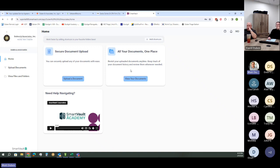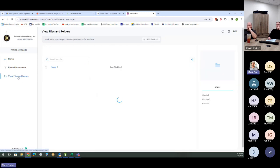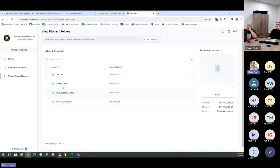Now that we're in, you'll see our names up here. I'm going to walk through uploading documents and show you the breakdown. I'm going to head to View files and folders. When you click View files and folders, if you have multiple client portals, which we call vaults here at the office, you'll see all the different vaults you're linked to. For some of you, it's probably just one, your individual vault. You'll see your last name, first name, maybe a spouse's name there with you. That's probably going to be your main vault.